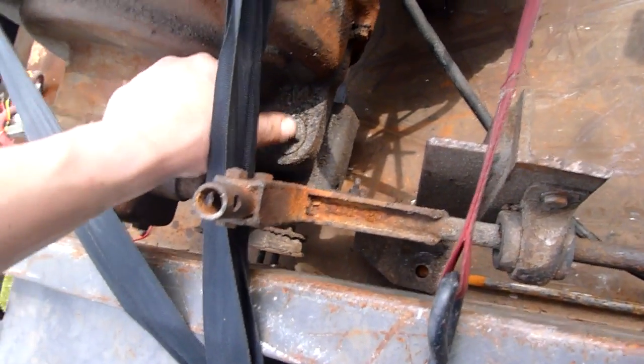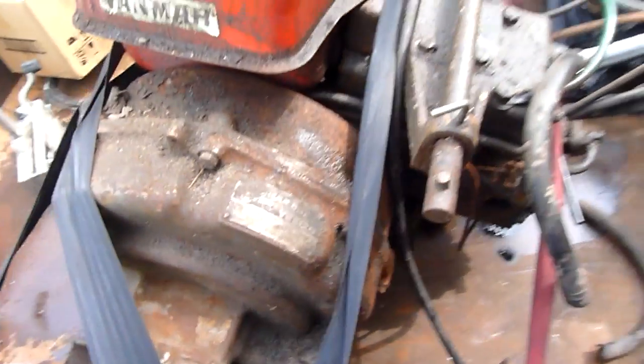Yeah, oil filler for the drive. Hasn't been used in yonks. It's a reduction drive. I'll clean up the plate and we'll go over that later.